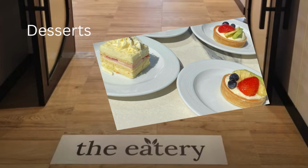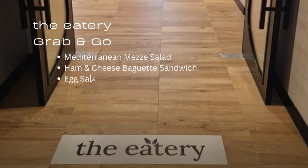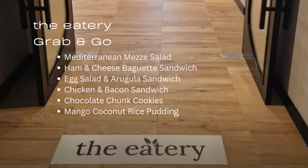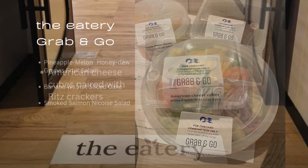Need a quick bite? The eatery Grab and Go has fresh, pre-packed sandwiches, salads, and snacks ready to take with you. Perfect for when you're on the move and you don't want to sit down for a meal. On your cruise, you could pick up things like a Mediterranean salad, a ham and cheese baguette, chocolate chunk cookies, or even a fruit salad, banana walnut cake, smoked salmon salad, and my favorite, cheese and crackers.